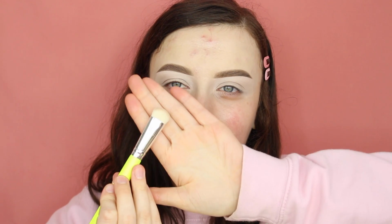I'm going to tell you the brushes that I use as I go along. But the first brush I'm using right now is the BH Cosmetics number 5 brush. It's just a big packing brush. And I'm just blending in my base with this. So I've already put my base on and blended it out with this, but I'm just blending out the creases right now.